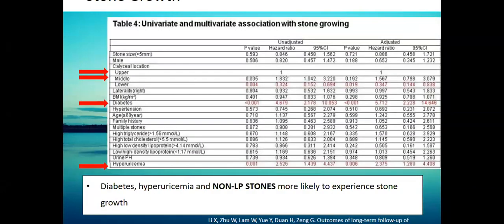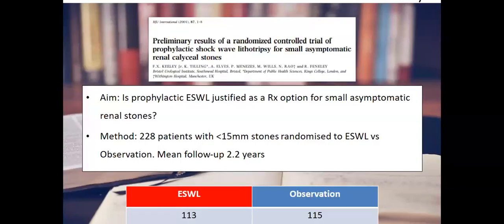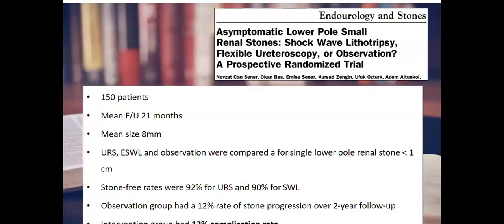They also concluded that risk factors for stone growth were diabetes, hyperuricemia, and stones which were not in the lower pole. So lower pole stones were less likely to grow over time. So what does the data say from the observation and intervention trials? We've already commented on the Keeley study, which showed that ESWL doesn't seem to be justified for an asymptomatic renal stone. The study by Sen et al.